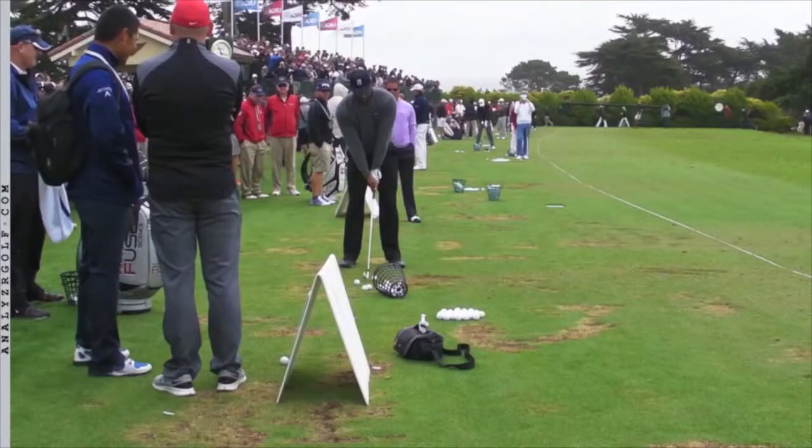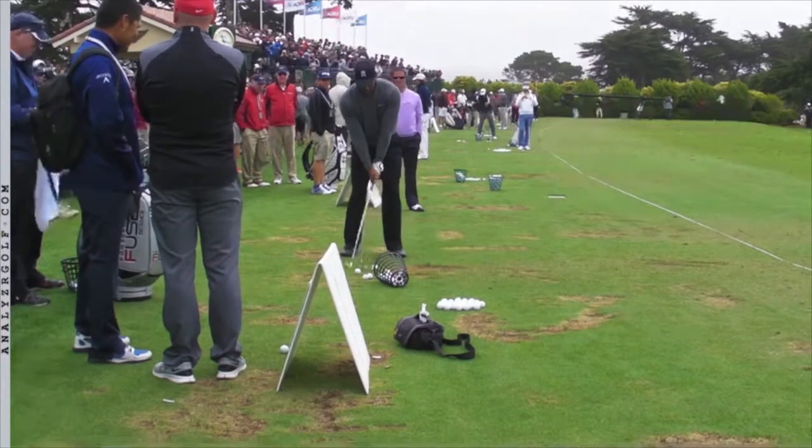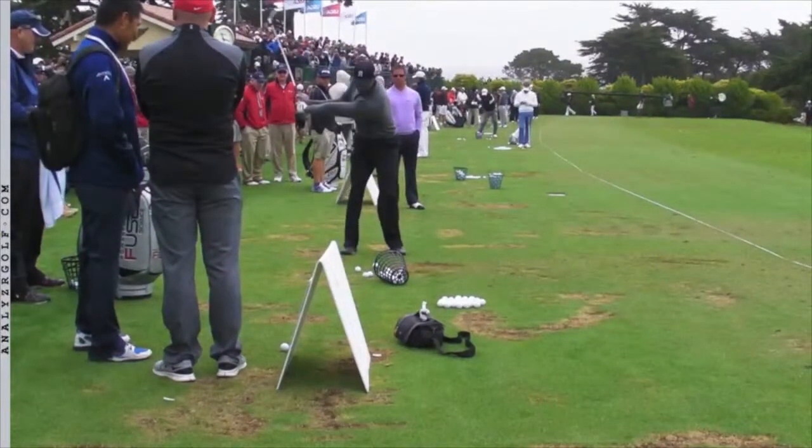This is video I took of Tiger at the 2012 US Open. I had the privilege of being able to get inside the ropes with my camera and videotape all the pros. Tiger sets up with a nice extension in both arms. His hands are slightly in front of the golf ball. Let's take him to the 3 position.